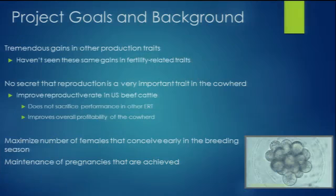So first, let's talk about the project goals. We've seen a lot of tremendous gains in terms of other production traits, right? Growth, and I think milk production was talked about earlier today. We've seen pretty dramatic changes in genetic trends in those types of traits. But I would argue we maybe haven't seen quite as large a gain as we would like in fertility-related traits. And it's really no secret that reproduction is an incredibly economically important trait within the cow herd, and advancements in that trait would increase profitability.